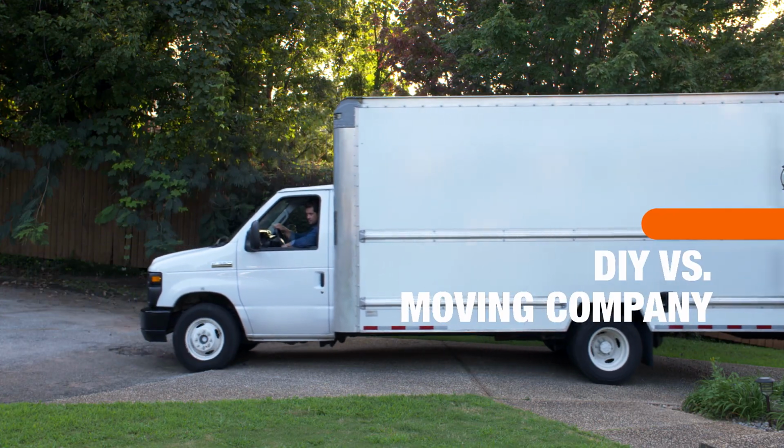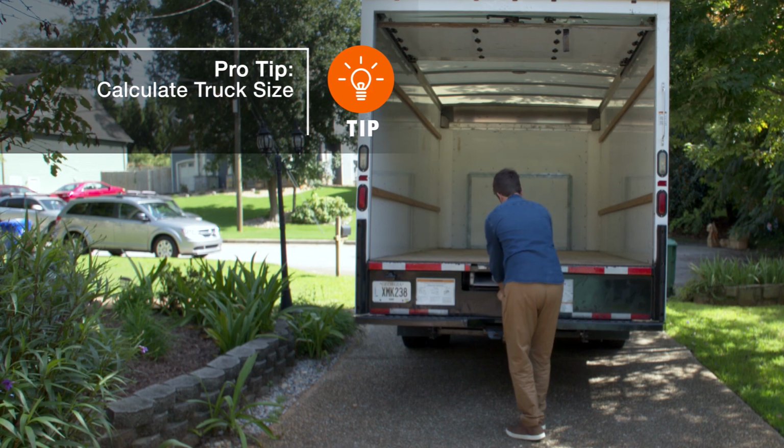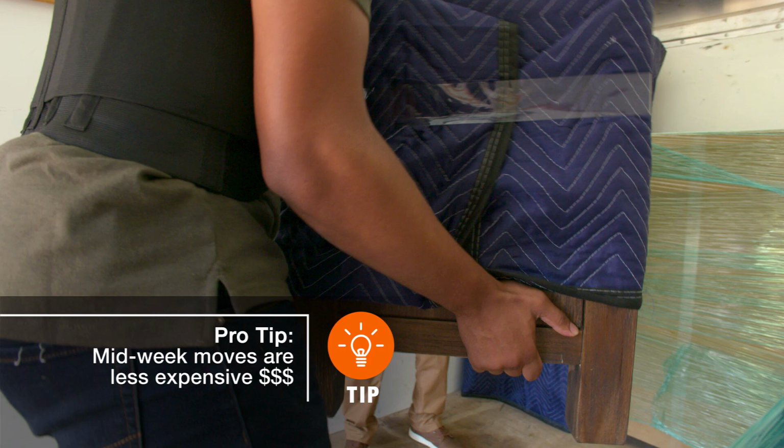Renting a truck can be more affordable, but also stressful. Calculate the truck size in advance. Hiring a moving company can be more expensive, but less stressful. So get multiple quotes and keep in mind, midweek moves are more affordable.